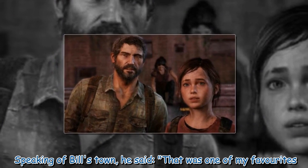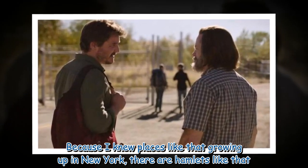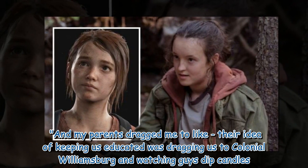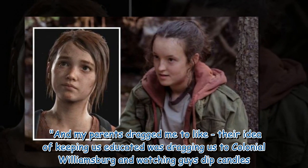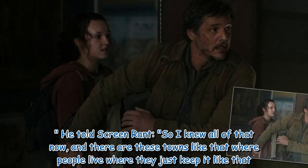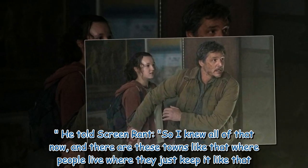Speaking of Bill's town, he said, "That was one of my favorites. Because I knew places like that growing up in New York, there are hamlets like that. My parents' idea of keeping us educated was dragging us to Colonial Williamsburg and watching guys dip candles." He told Screen Rant, "So I knew all of that, and there are towns like that where people live where they just keep it like that."